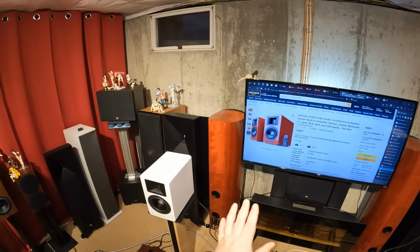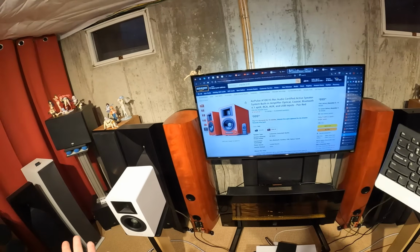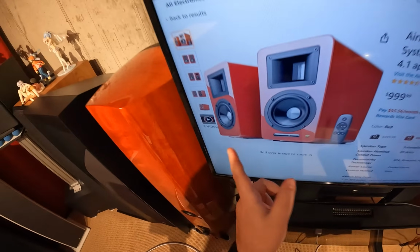Then we have these, which apparently I got in white, and I think they came with a European plug. You may not be able to get white in America, but I think more than 50% of my audience is European and other. So yeah, you can get it.